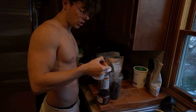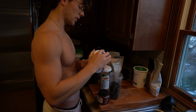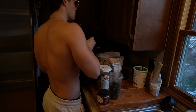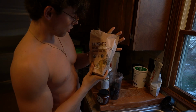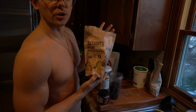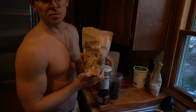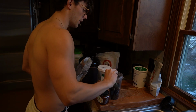I do some activated charcoal. I don't do this every single day, but I usually do it twice a week just because I don't want to overdo it on the charcoal. I got some maca powder, which is great for hormones, especially for men. This is going to help with your libido. I believe it helps support your testosterone, everything like that. It's only 20 calories for a teaspoon. Just throw that in there.